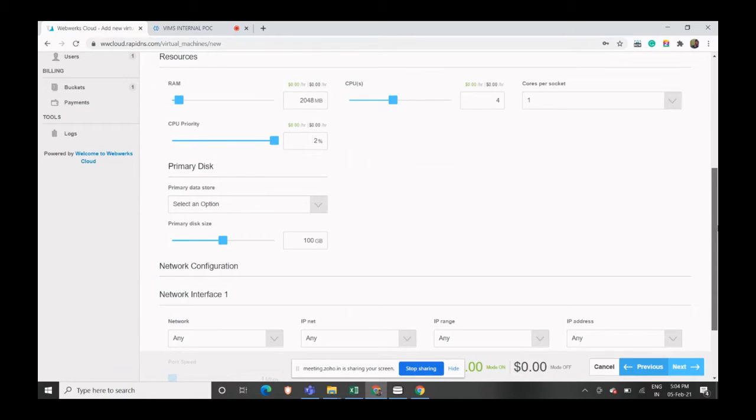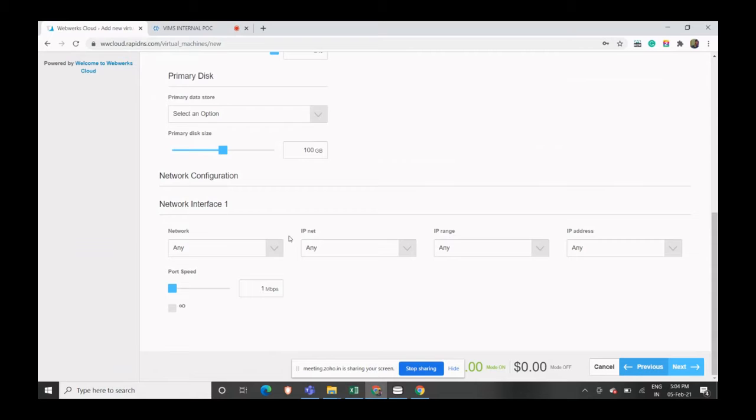Once you created any virtual machine, after that you can also upscale the resources and you can downgrade as well. So this can be done once the VM is created, and I'll come on that point as well. So it has multiple options.